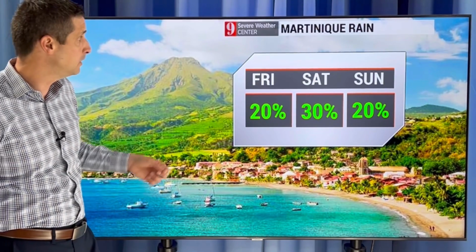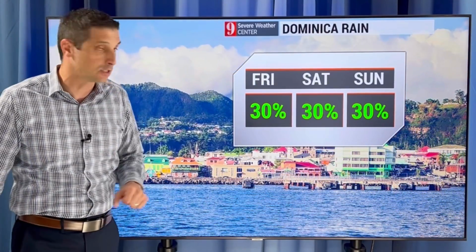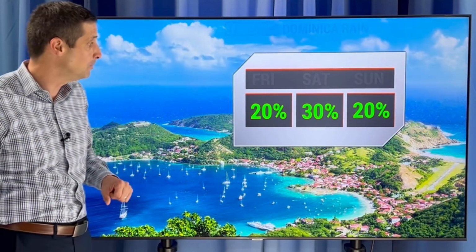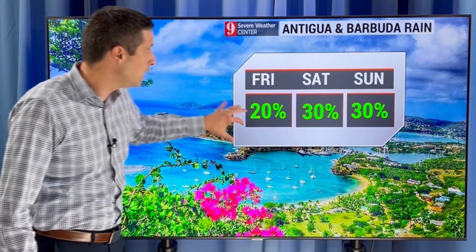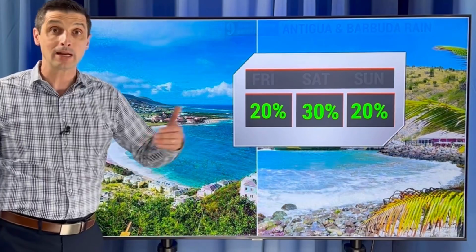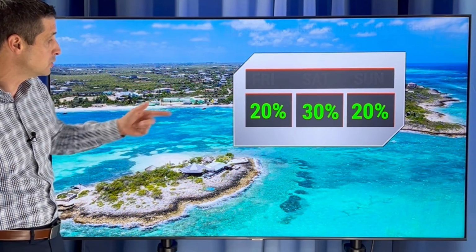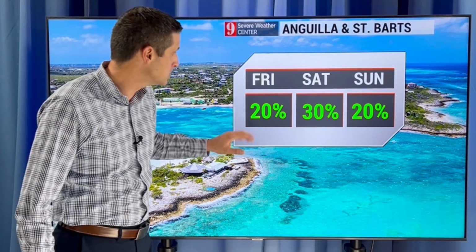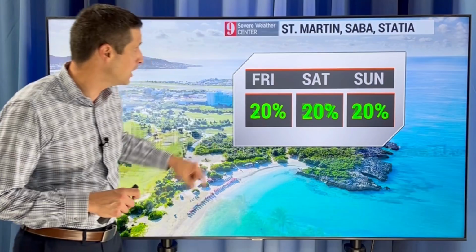Now, Martinique, 20 to 30% chance of rain, 30% chance as we work our way into Dominica, and then a 20 to 30% chance in Guadeloupe. So rain chance all on track. Antigua and Barbuda, 20 to 30% chance into the weekend. St. Kitts and Nevis, 20 to 30% chance over toward Montserrat. St. Bart's, Anguilla, isolated shower the next couple of days, and about a 20% chance St. Martin, Saba, and Statia.